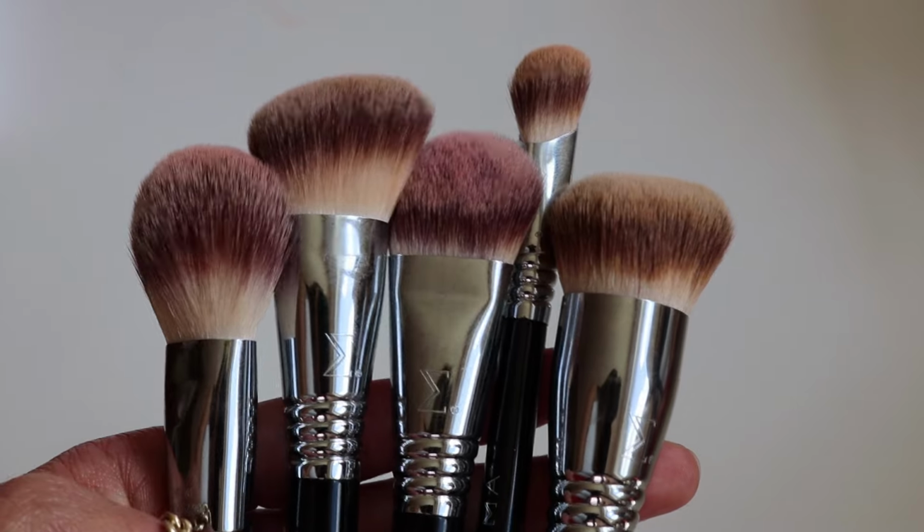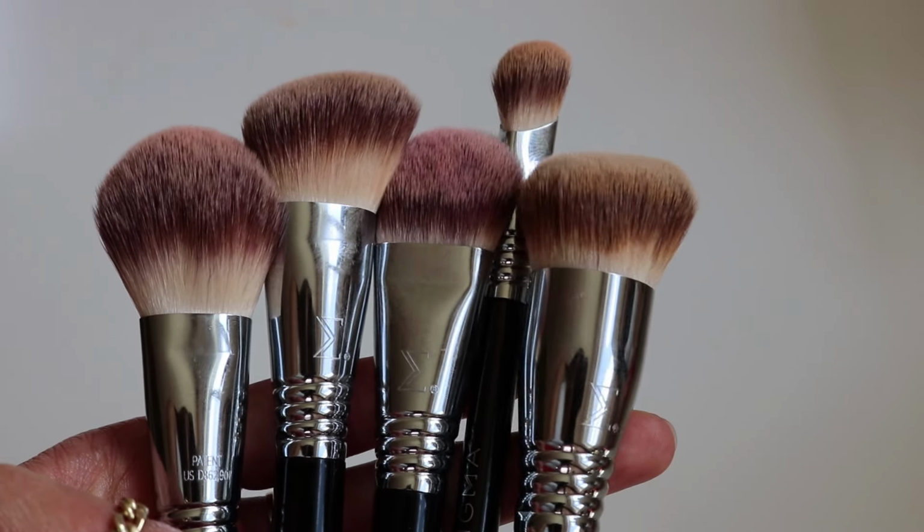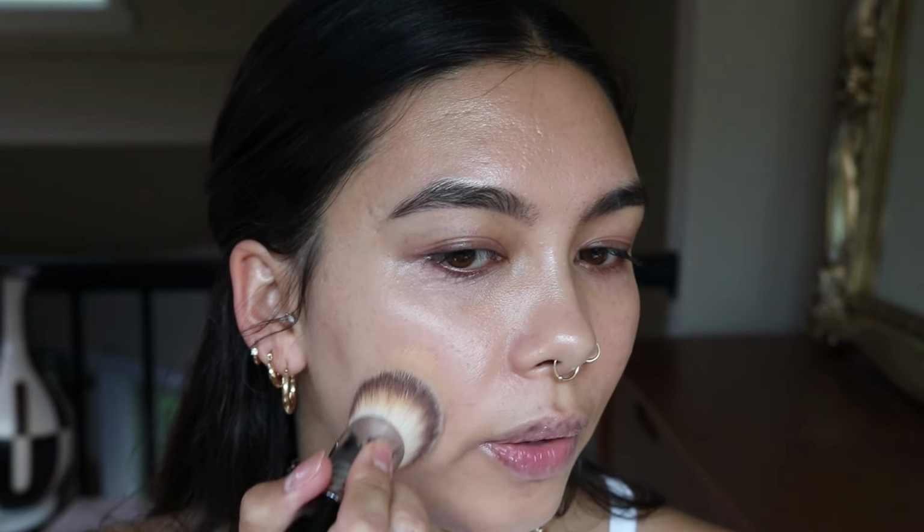I'm really loving almost every single brush, I think every single brush from the collection. I've been using them a ton the past couple months. They're so pretty, they're so nice. I mentioned them in my last video. I love the shape of all of them and the density. But this one here is the foundation brush.